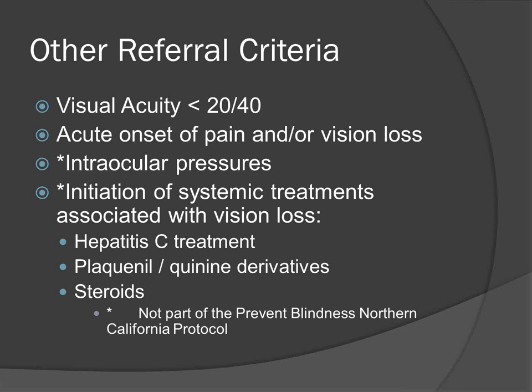The Prevent Blindness Northern California Committee is including visual acuities, how well they're seeing the letters, as a criteria for referral. Also recognizing that acute onset of pain and vision loss is always an indication for referral. And if this happens in your clinic, of course those patients can be photographed. Even though you're going to refer that patient right away, it would be good to have the interpretation just so that you would know immediately from our group of consultants what might be going on with that patient.